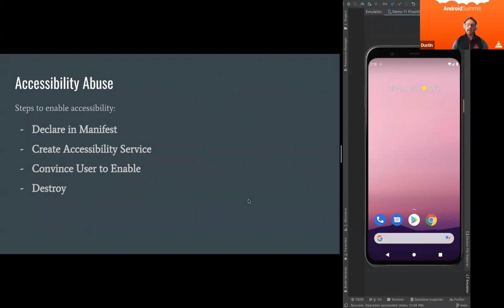Let's talk about how it happens. Accessibility abuse, steps to enable: declare it in a manifest, create the accessibility service, convince the user to enable it, and destroy. So here we go. It's basically like declaring any other service, except the biggest difference is that you need the permission BIND_ACCESSIBILITY_SERVICE. It's not dangerous. You just have to enable it for it to work.